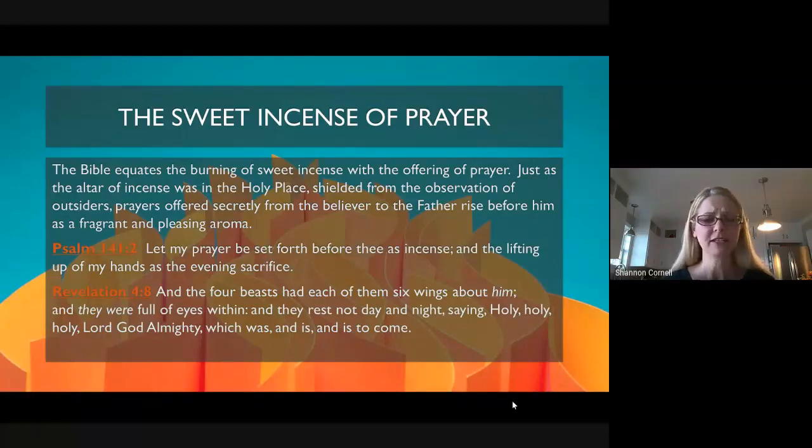But specifically looking at interpreting the incense as prayer, which will help us to understand some things in Revelation, Psalm 141:2 says, "Let my prayer be set forth before thee as incense." So in that verse, we have prayer and incense together. Revelation 4:8 says, "And the four beasts, each of them had six wings about him, were full of eyes within, and they rest not day and night."